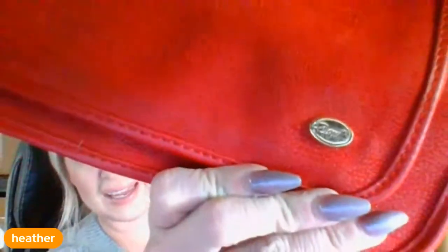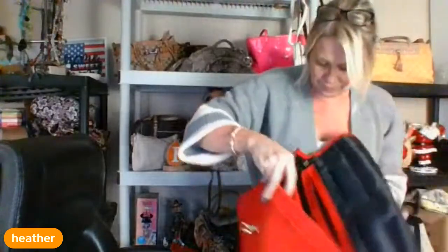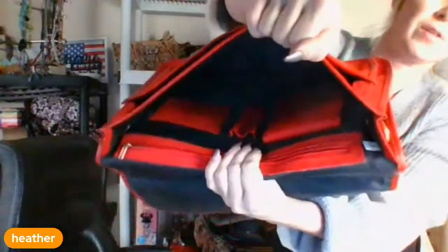This is a vintage briefcase. It is leather. Looked up this company. Here it is. It's Danella. I could only find a couple pieces for sale because it is vintage, but it's a really pretty red and opens up. You have a compartment here. And inside you have all those little pockets and pens and pencil holders and another zipper compartment. Let's see if you can see all that. But yeah, I really couldn't find anything to price compare with it.